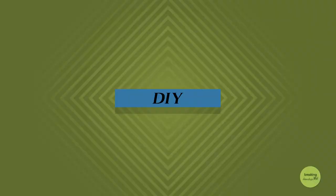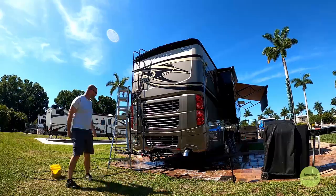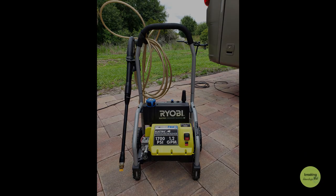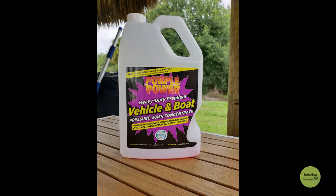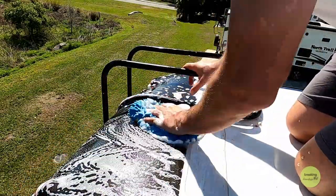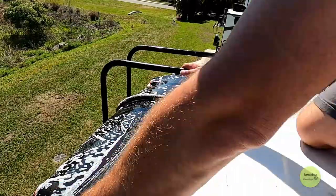The DIY wash. Because we have a home base and a storage unit, we have a place to store our ladder, buckets, brushes, and products. For a thorough job, we use our little Ryobi pressure washer from the Home Depot and a gallon of Purple Power from Walmart. The DIY option isn't always the best method, but certainly necessary from time to time.